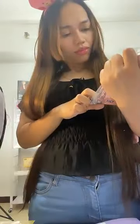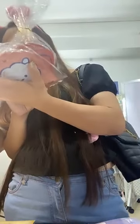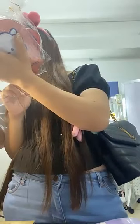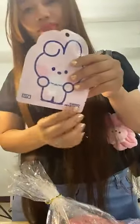Here's the license, Line Friends. Hindi namin mabasa guys kung ano na nakalagay. Pero yung mask namin is good for brightening, moisturizing, and soothing. Pili na lang po kayo ng favorite character nyo. Para na-check out po kayo.